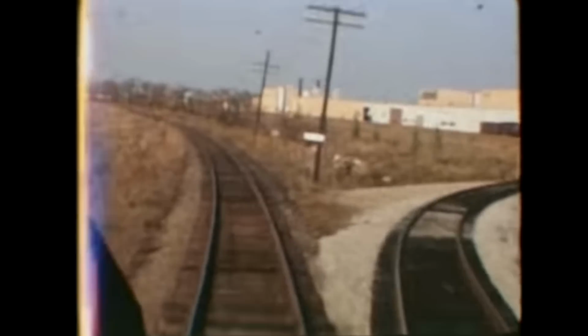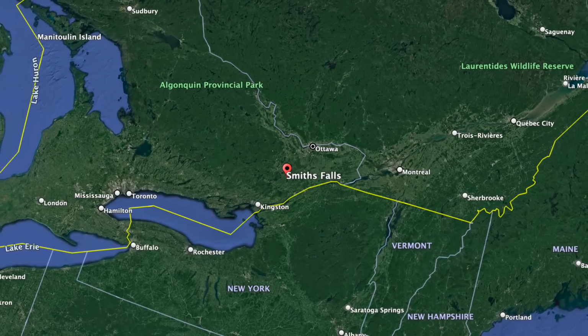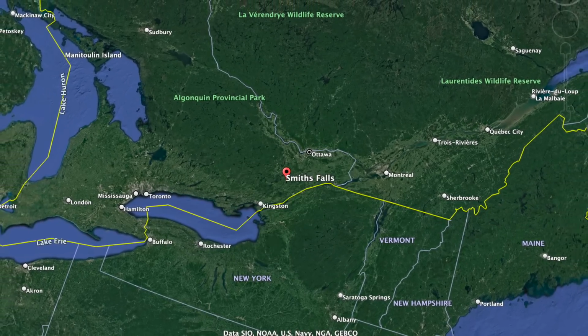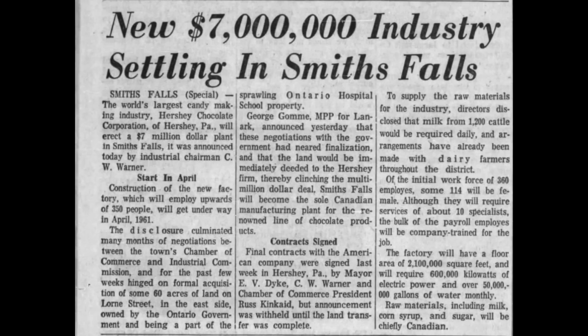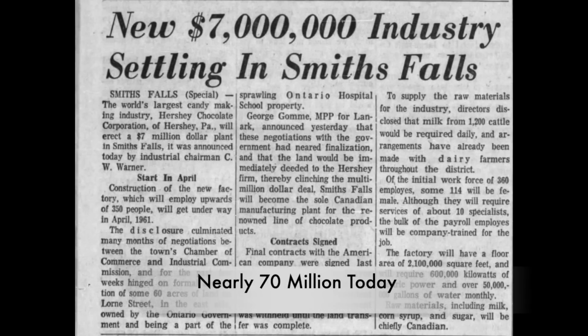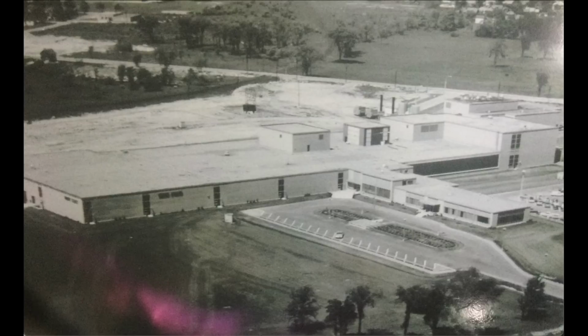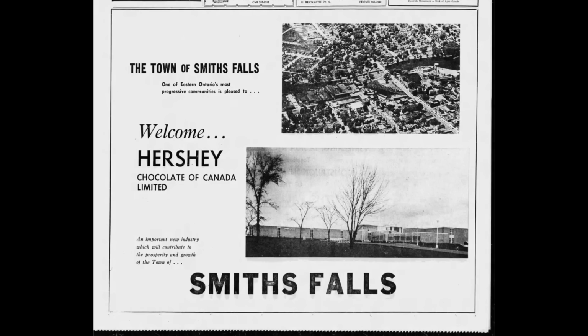Smith Falls was selected because of its adequate source of labor, plentiful supply of milk, water, and its access to a Canadian Pacific main line. This location was also conveniently between the main marketing areas of Toronto, Montreal, and Ottawa. Over the next 2 years, the company invested $7 million building a 200,000 square foot facility, and by 1963, Hershey's was ready to open their new plant.